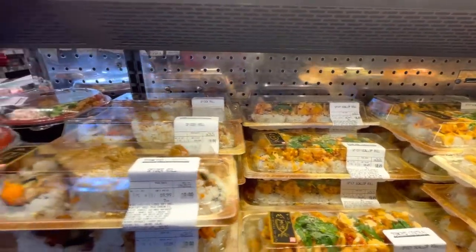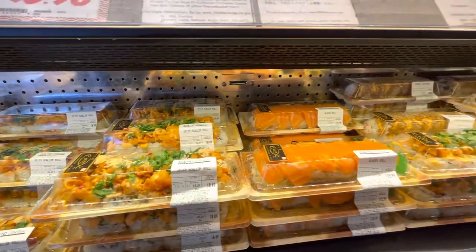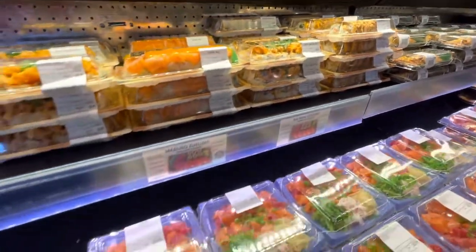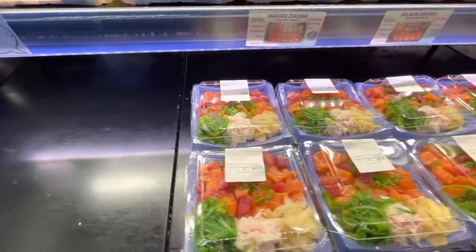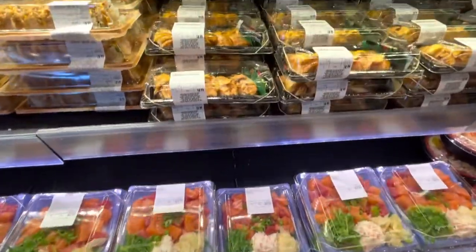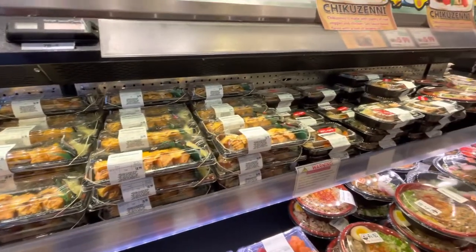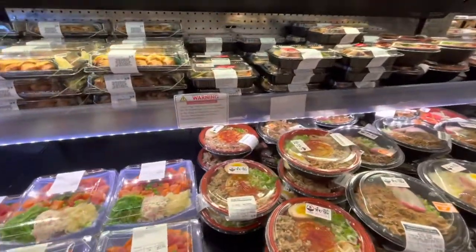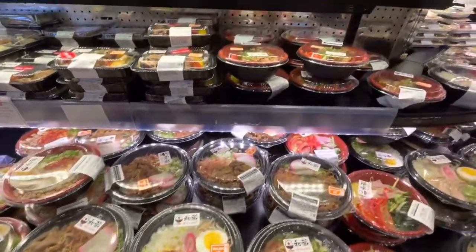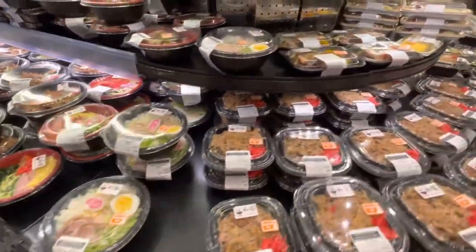$8.49 for this. Not too bad. $9.99. Similar to the Wegmans sushi I get over there in Maryland. I get these at the Wegmans grocery store. Selection. Large selection. All kinds of sushi stuff.